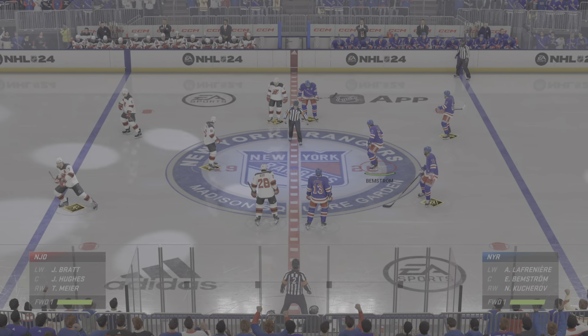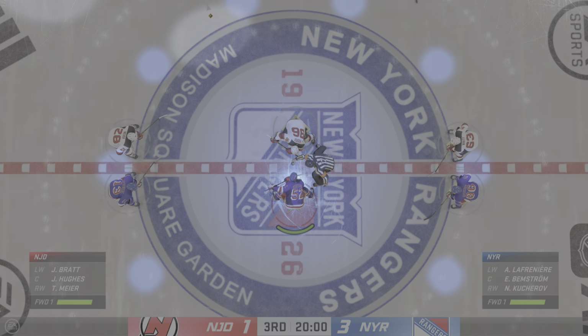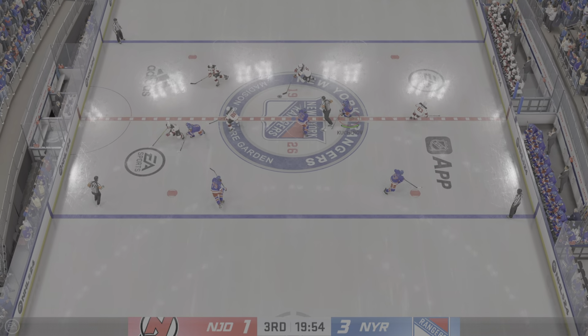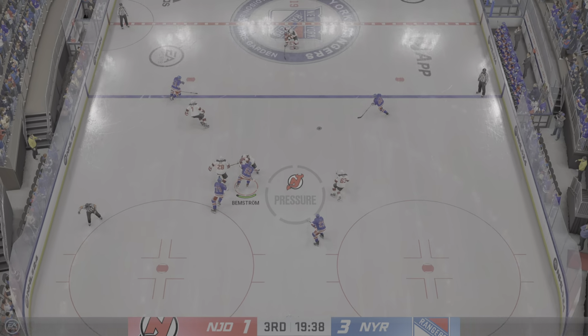Hope you're having a great night. Two periods down, one more to go, and they're ready to drop the puck here on period number three. Well, the moment of truth for both teams here as we are underway in the third.